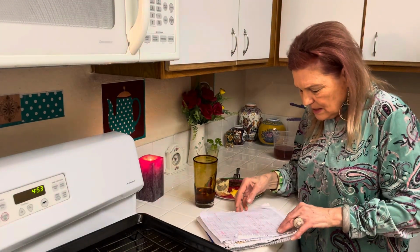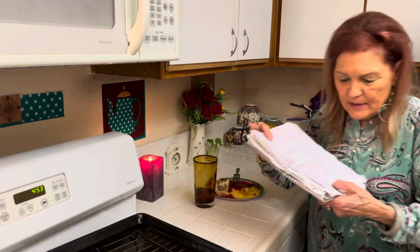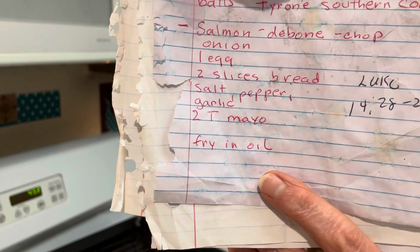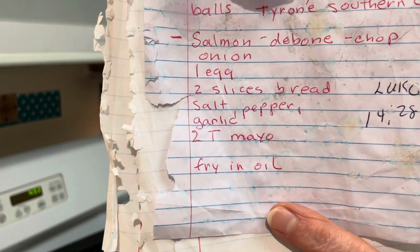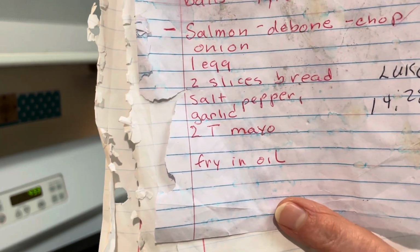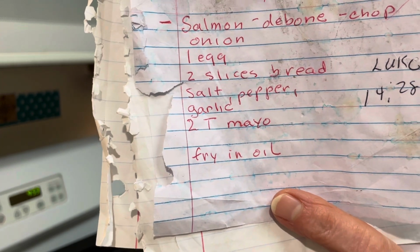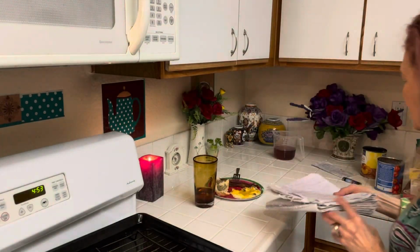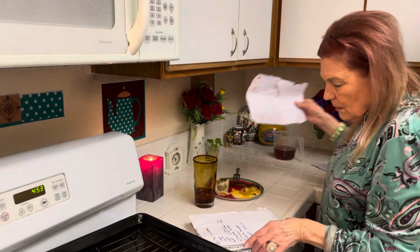Okay, so that's easy enough. Oh, I'm going to give you the salmon ball recipe. Here it is. I find salmon balls much more pleasant than patties. You can put them on your pasta with some butter.